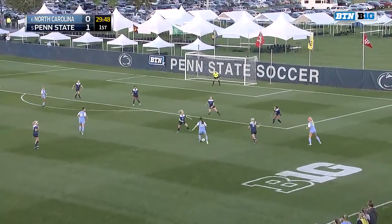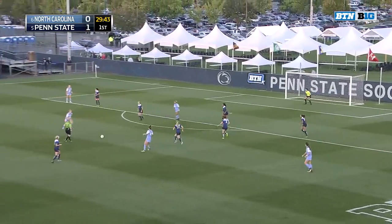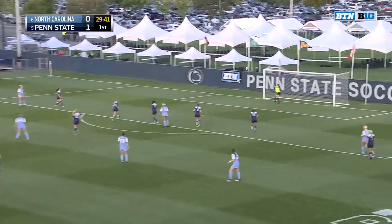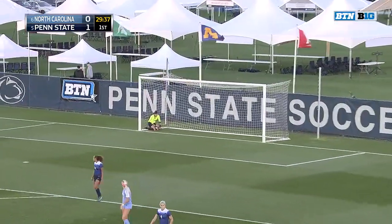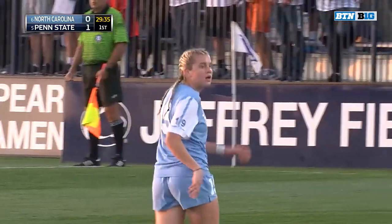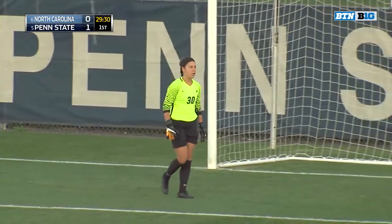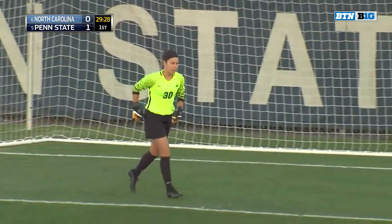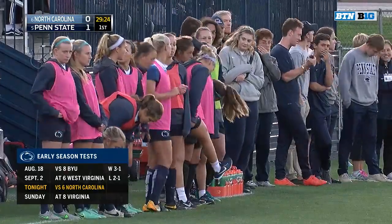Megan Buckingham. And the take, the shot up and over the crossbar. A good look by the freshman. This is the first time we've really seen North Carolina string any sort of passes together, find any sort of rhythm. Alessia Russo with the attempt.